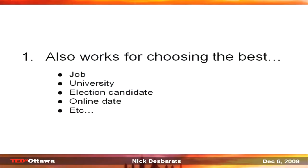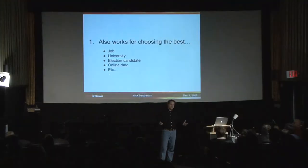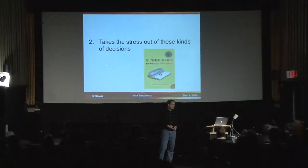Basically, any decision where you're trying to decide based on many criteria, and there are many choices, things like finding and choosing the best job, university, election candidate. I used this to actually figure out who to vote for in the last federal election. Online dating, a whole whack of other things.